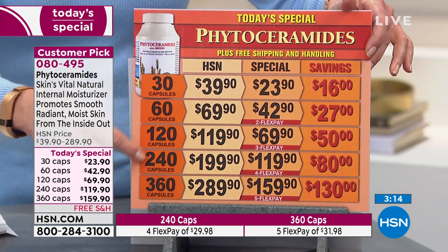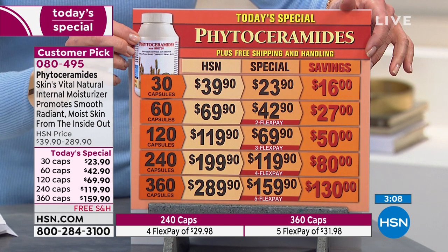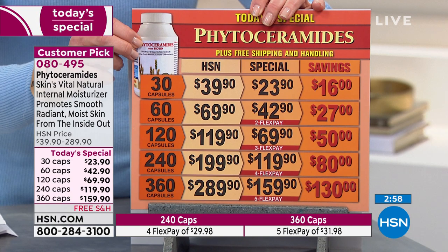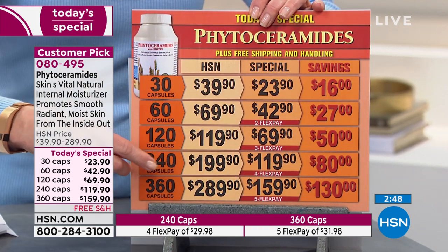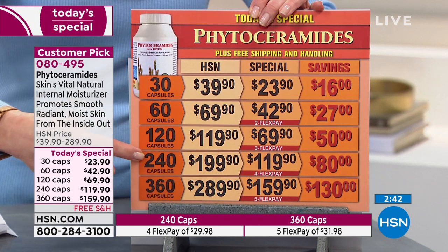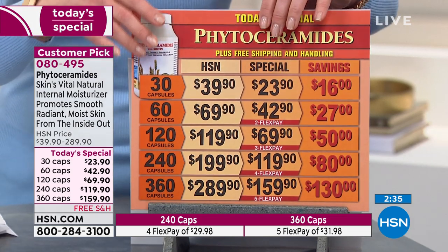Just as an example, the price on the 240 count will be higher, and Shannon has a chart here. So today, the 360 count, and this is all the economies from this enormous production we're doing today. We've never produced 20 million capsules of phytoceramides ever before. So that's the savings. After today, we go back to normal production, and the 240 count will be $40 more than today's 360 count. Here's where the pricing is today, and here are your savings. Here's your pricing today on the 360, and here's your pricing after today on just the 240. Which is still a great value. If you compare it to our original price, it's an incredible value.